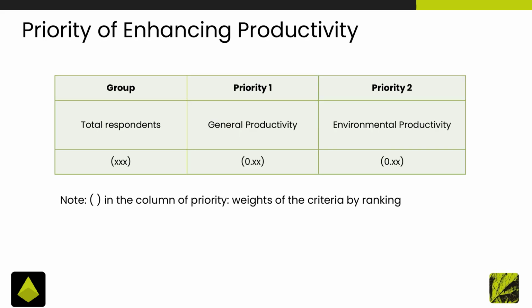Let's look at the priority of enhancing productivity. Among the total respondents, general productivity is ranked as priority 1, highlighting its vital role in driving economic performance. Environmental productivity comes in as priority 2, emphasizing its importance in using resources efficiently to boost output.